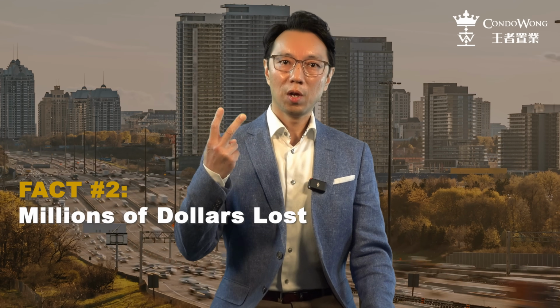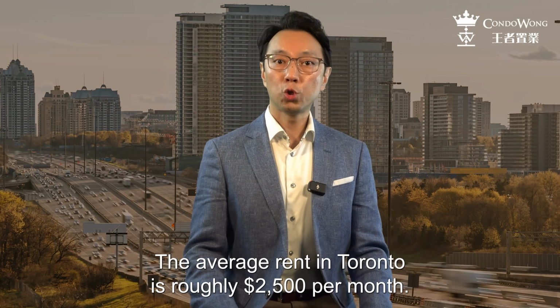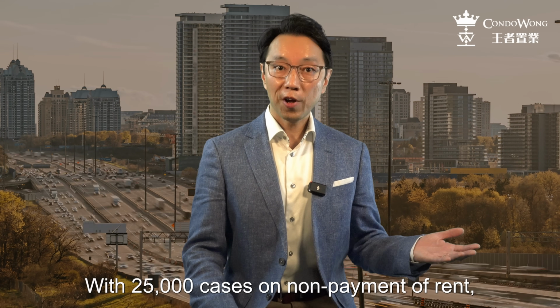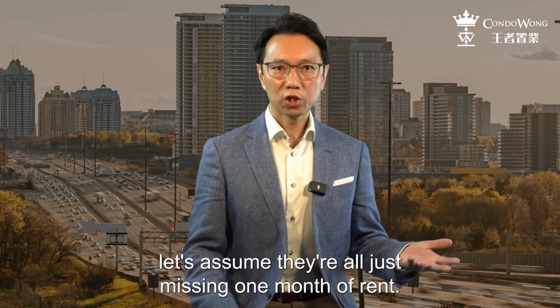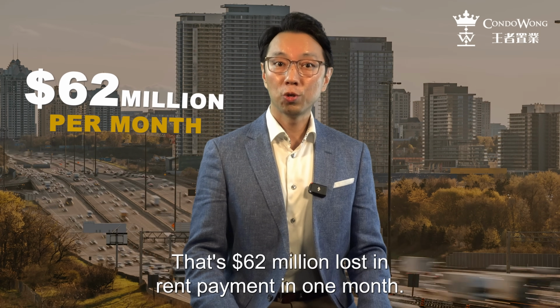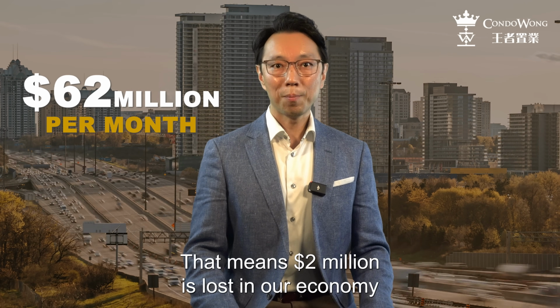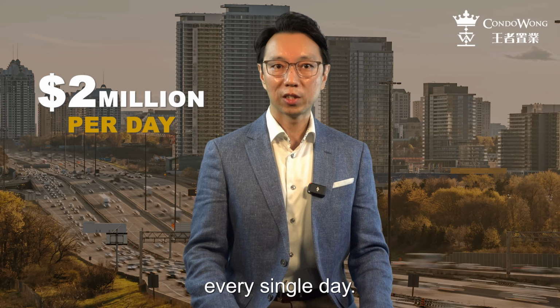Fact number 2, millions of dollars lost. The average rent in Toronto is roughly $2,500 per month, with 25,000 cases on non-payment of rent. Let's assume they are all just missing 1 month of rent. That's $62 million lost in rent payment. In 1 month, that means $2 million is lost in our economy every single day.